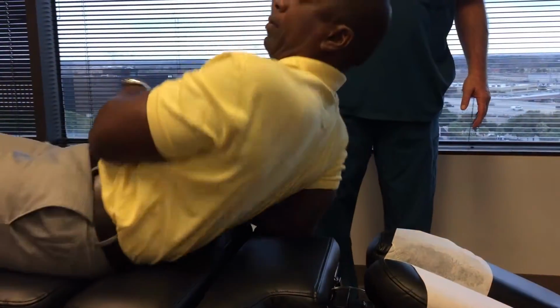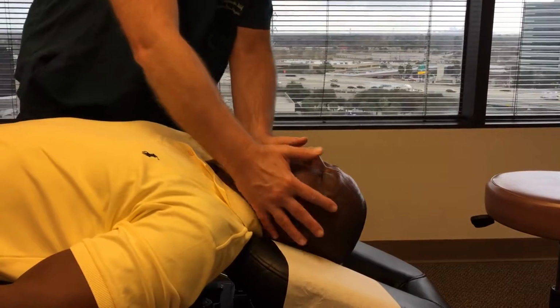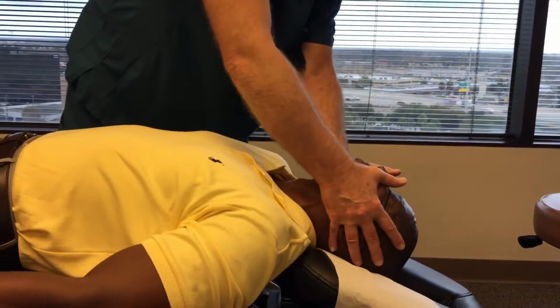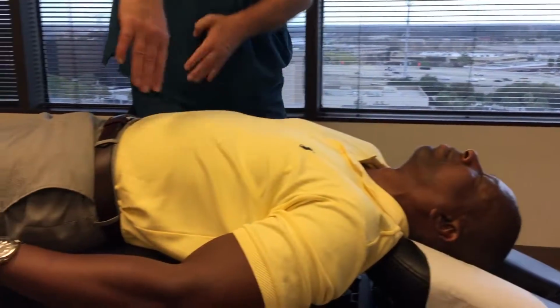I'm going to be adjusting his head now on the x-axis. I'm going to help get his head back up over his shoulders where it's supposed to be. I'm also adjusting that back in the Z-plane as well. There, good. Now we're going to slide down this way a little bit.